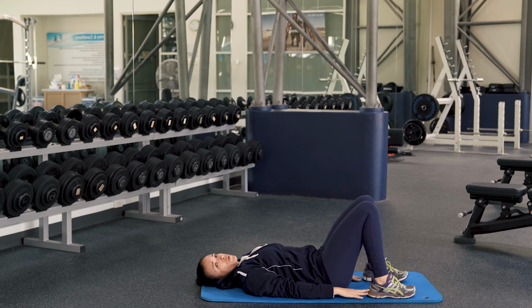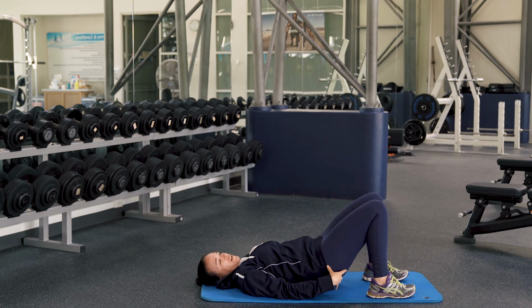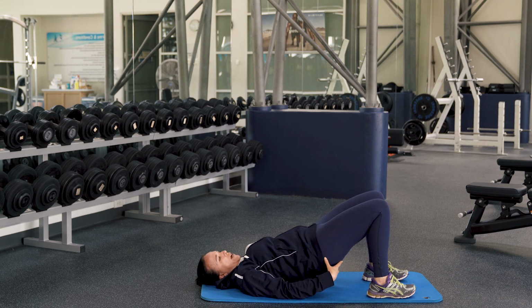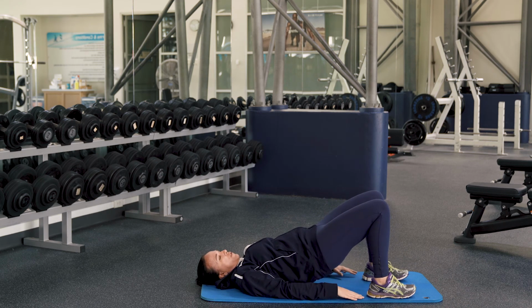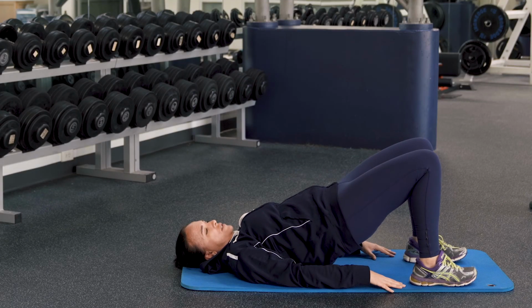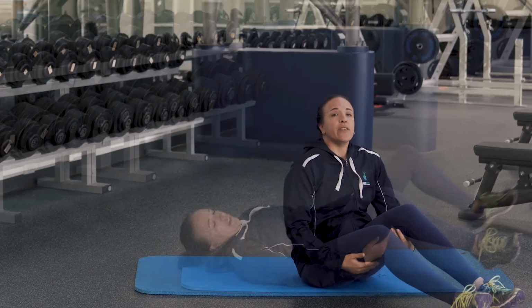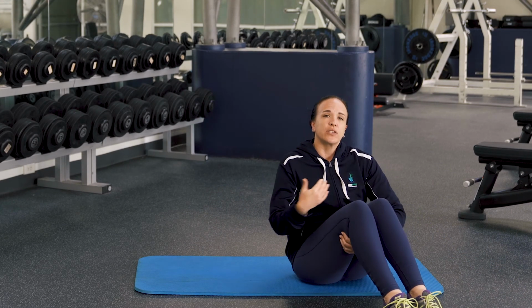Another one that's really good for new mums, and also if you've got lower back issues, is your bridges. So you're just going to raise up till a glute engaged position. So don't hyperextend your back. You're just going to come up till you feel your glutes activating and you bring it back down. Glute bridges. So those exercises are really good and really safe for new mums, especially if you've got concerns with your core and your pelvic floor.